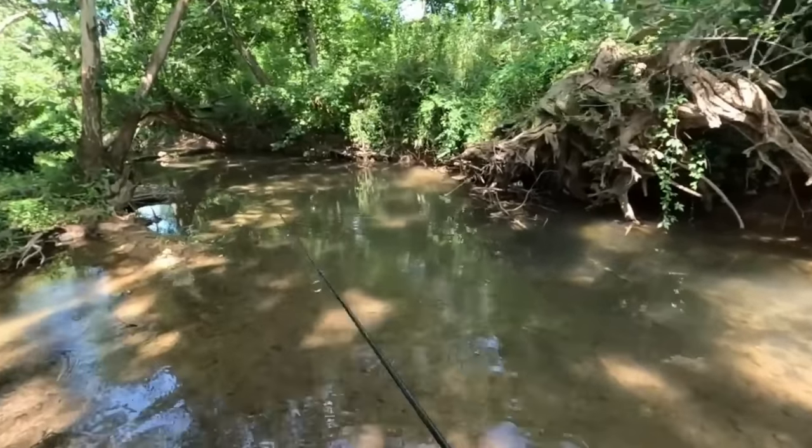Here we are back at this creek. The last time I fished this creek, I can't remember what I used. I think I used my light rod with some braid to a 4-pound leader, throwing some small lures. I ended up catching 9 species of fish, not even really trying to catch a lot of species, just trying to fish in it and catch whatever. And I saw more species that I thought I could have caught.